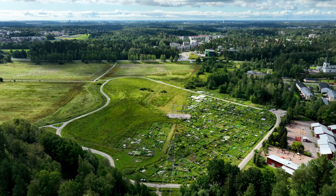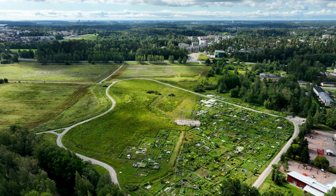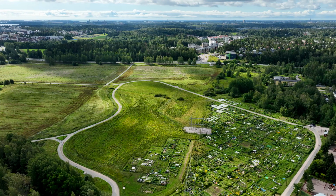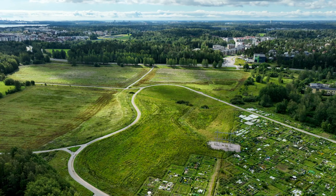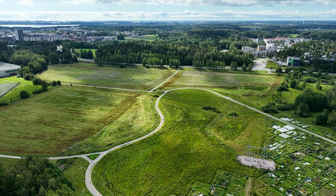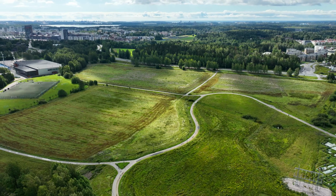Just below us here is the Siirtolapuutarha. This is an area where people can buy a small piece of land to do a little bit of gardening. This is very common and very popular because, of course, in apartment buildings you don't have your own yard, so you can do gardening there.